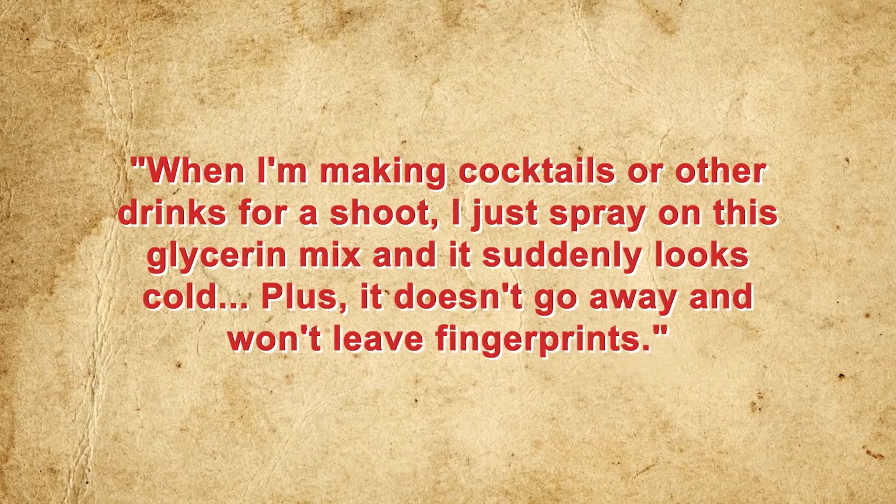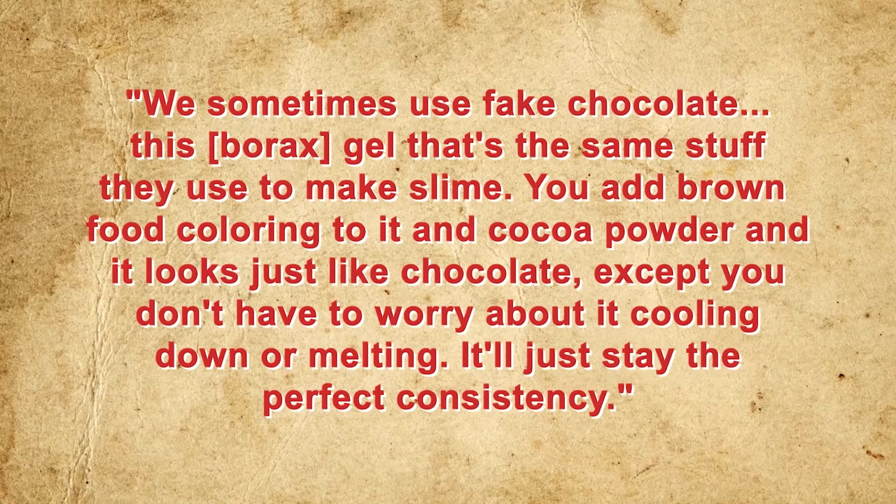Using the real product simply was much harder than faking it, especially when you need a consistent look from shot to shot. Speaking of shoots lasting a long time, if you want to make a drink look cold, according to the aforementioned Feigenbaum, "When I'm making cocktails or other drinks for a shoot, I spray on this glycerin mix and it suddenly looks cold. Plus, it doesn't go away and won't leave fingerprints." Or if you'd like some gooey melted chocolate, using actually melted chocolate is going to be a pain to shoot and keep consistent. Instead, as Steve Gerald notes, "we sometimes use fake chocolate, this borax gel that's the same stuff they use to make slime."